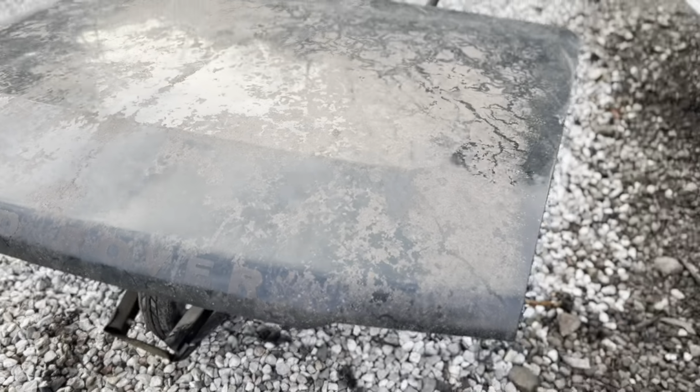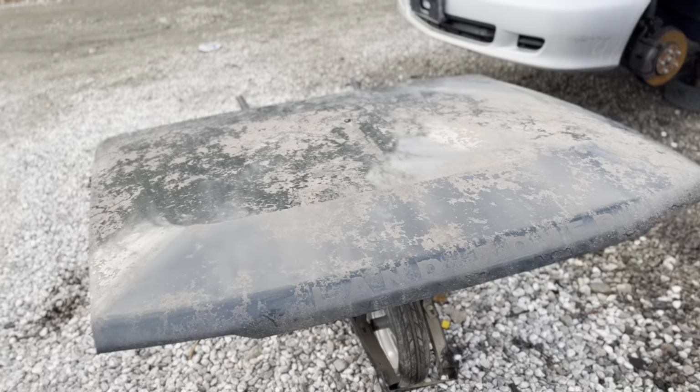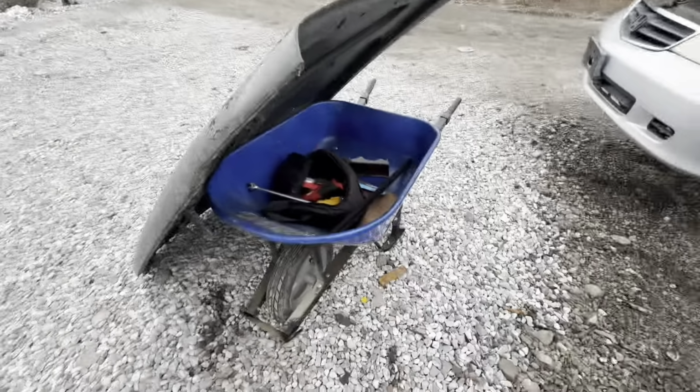So this hood's dirty, but it's actually pretty good. The only thing I noticed is somebody screwed some silly emblem in there or something, so that's a bummer. But it's got the factory disco lettering on there, though, and had the kind of the stick-on one. So, you know, I gotta class up my shit box, I guess. So we thank the disco gods of the junkyard.